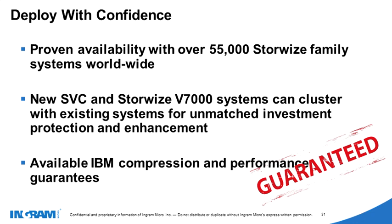And once again, I can deploy with confidence because there's over 55,000 of these Storwize family systems worldwide, with over 130,000 enclosures and petabytes, exabytes of capacity. The new SVC and the Storwize V7000s can cluster with existing systems, so you really have unmatched investment protection, and you get the enhancement of the new compression performance with the existing data, and once again, I can migrate data with no disruption. And there's IBM availability, performance guarantees, and compression guarantees that we can run through here.